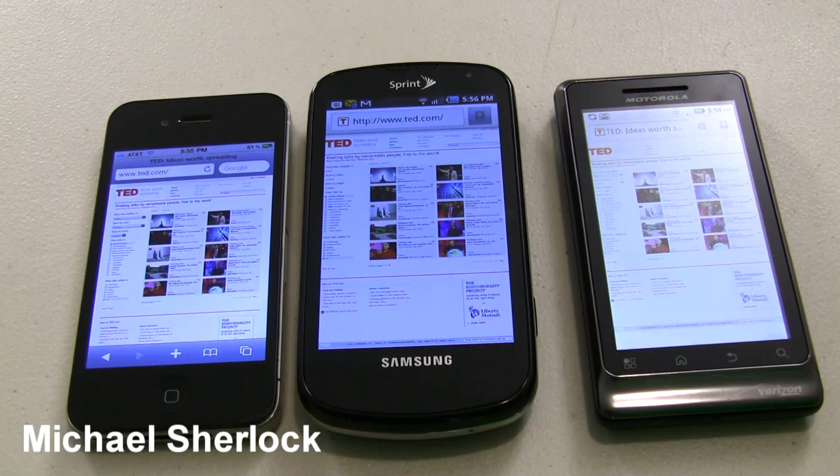Really, from most of my tests, from applications to websites, the iPhone 4 was just a tad faster and as a mean score, followed really closely by the Epic 4G, and that TI processor of the Droid 2 came in third in most of my tests.